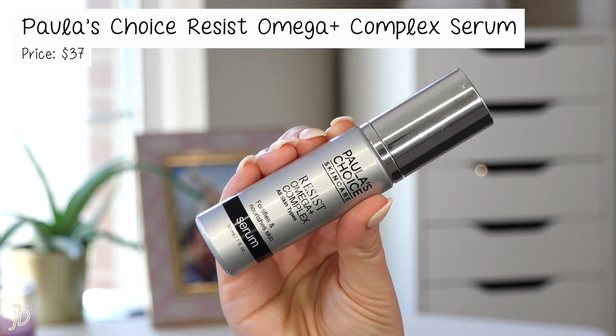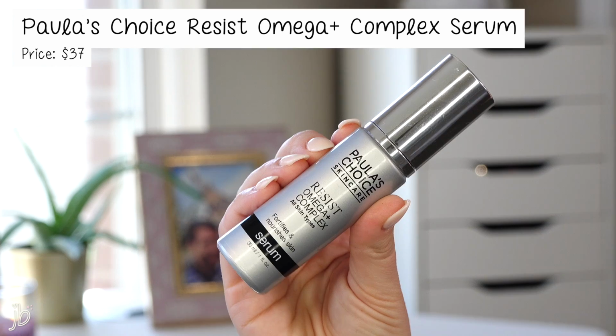Finished up the Paula's Choice Resist Omega Complex Serum. This is like a powerhouse serum, really. Paula's Choice makes a lot of good skincare, you guys, and they're coming out with new products that I've been trying, and I'm so excited. I've worked with them before, and I worked with them recently, and I would love to work with them more in the future because they really put a lot of thought and work into their products. They're not putting crap in them.